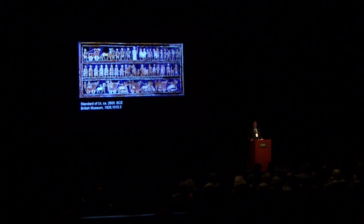The earliest wheeled vehicles were carts and were essentially used for transportation. But by the middle of the 3rd millennium, we know that they were being used in military combat. And we know that partly from depictions like this, the spectacular, it's actually a box. They think it was the sound box for a musical instrument. It's known as the Standard of Ur, and on one side of the box there are scenes of peace, and on this side there are scenes of war.